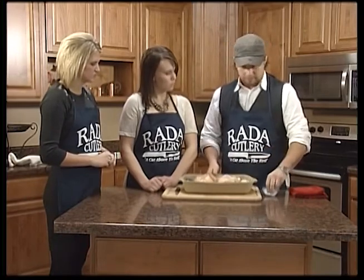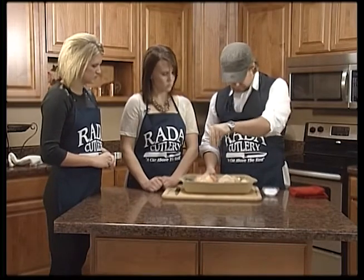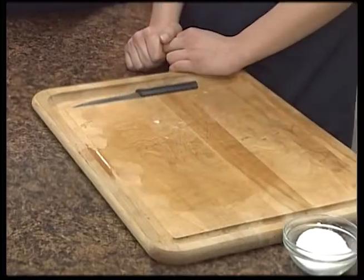So I'm going to salt it just a little bit. I'm using a kosher salt. I know it looks like a lot, but actually it's very mild in saltiness.